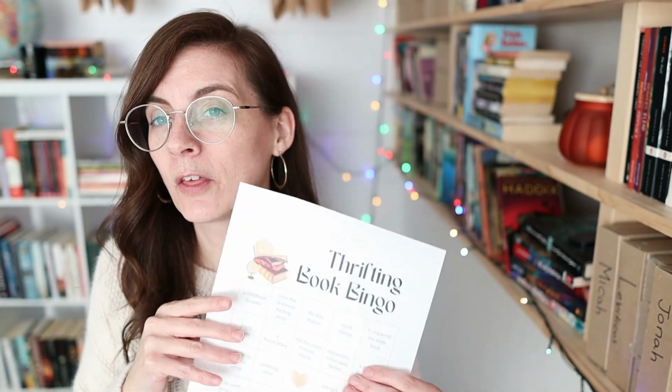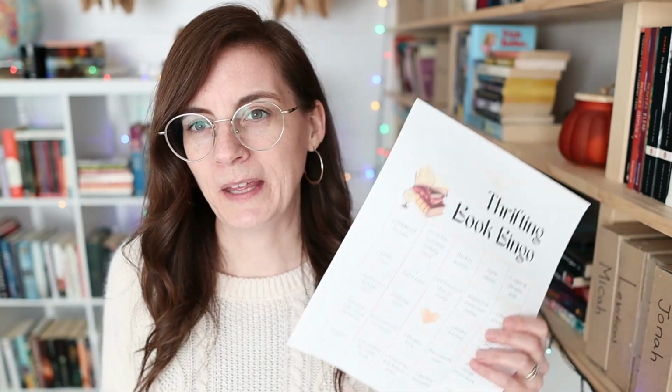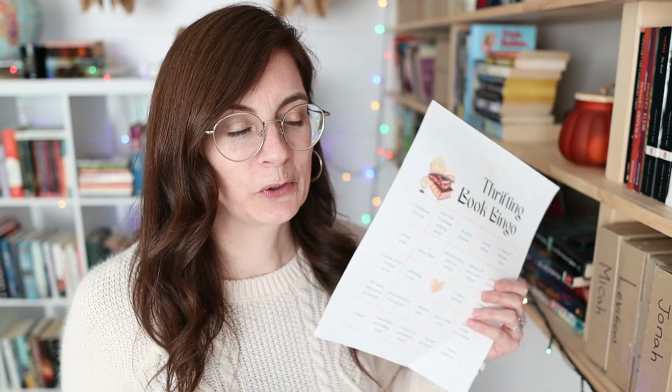Now I've messed up the order. I don't know what day of the week this is going to get posted, but today we are going thrifting, and we are going to be doing a book bingo while thrifting. I thought of this idea a few weeks ago, so I got my patrons to help me out creating this bingo board.